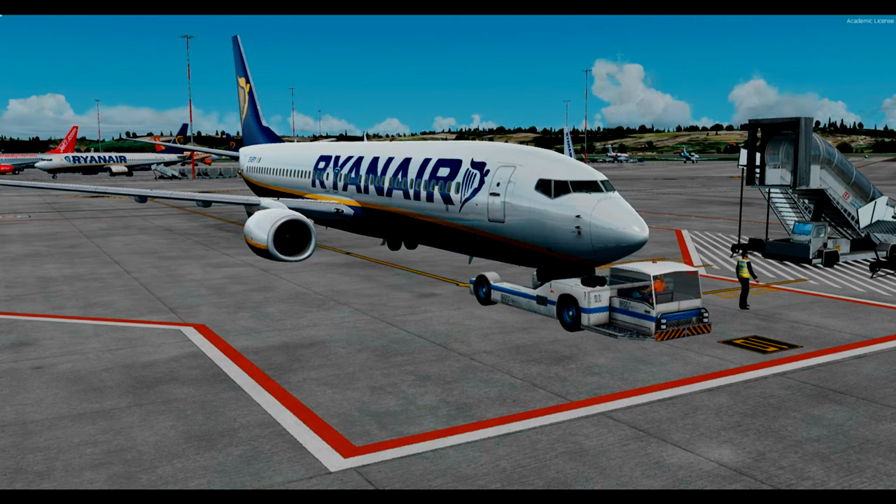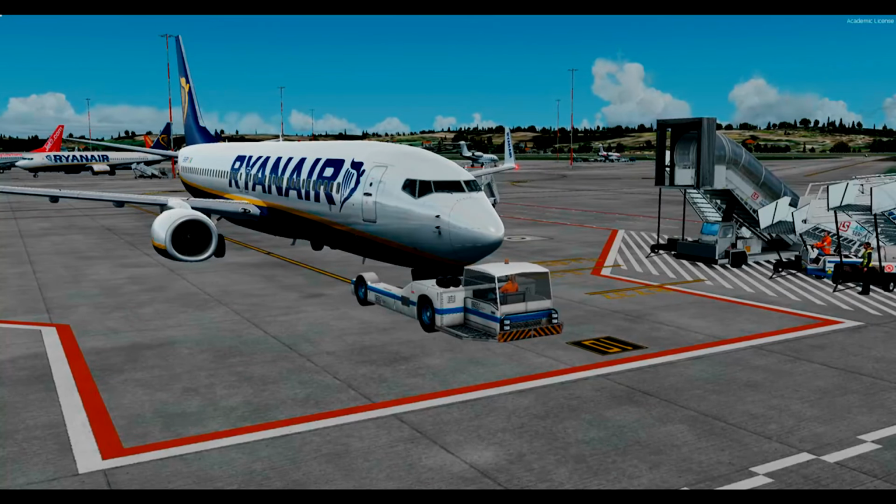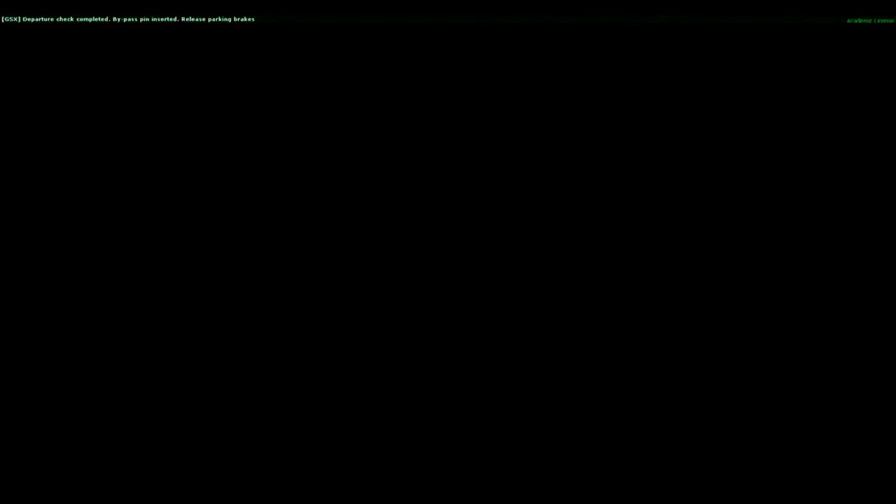Nope, doesn't look like it wants to raise. Anyway, wait for that to go through. And the marshal is just going to stand all the way right there. Departure check completed. Bypass pin inserted.